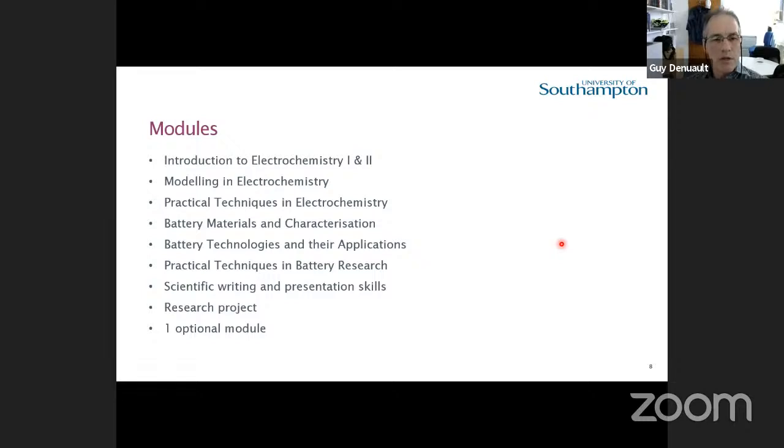We have a practical module I mentioned on techniques in electrochemistry, then another on battery and materials characterization. We have a theoretical module on battery technologies and their applications. So this is looking at the different chemistries that people have used to develop batteries, rechargeable batteries, primary batteries, redox flow batteries, small scale, large scale systems. And then we look at applications. So we look at what defines the lifetime of a battery, what are the conditions to operate a battery to maximize the lifetime, conditions to avoid, to prevent damage to the battery. We look at battery management systems.